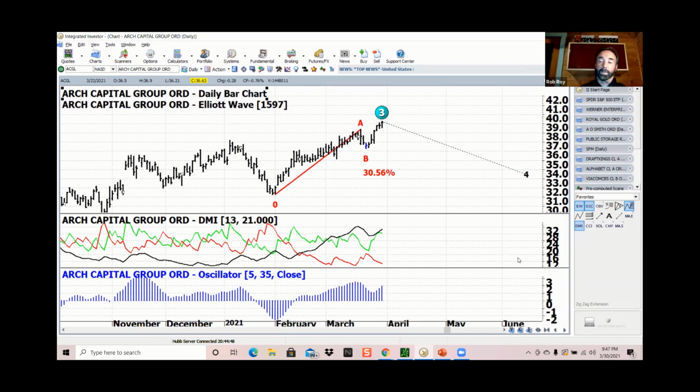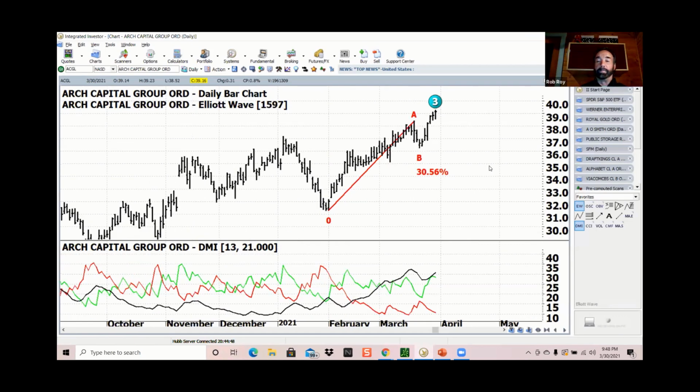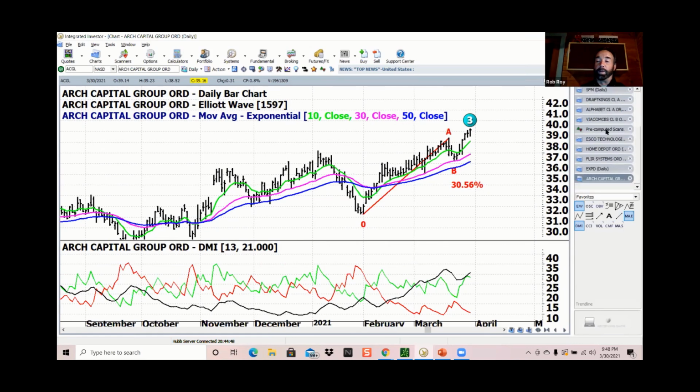Now the ADX has room to run here, but it's above the positive directional indicator, which is not what you want. You want to see that positive directional indicator on top of the ADX, and we don't have that. So that's not exactly what we're looking for here. And we've got a doji, a hammered doji, maybe that means that we're getting ready to take off on another run. Look at the 10-day moving average. It's not that much overbought. And if the positive directional indicator was above the ADX, that would look pretty good.